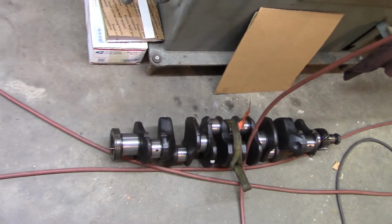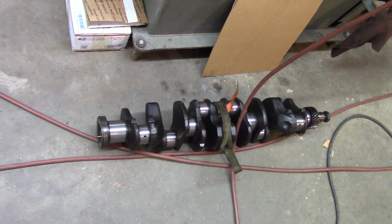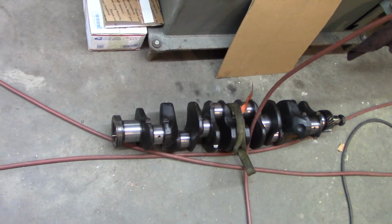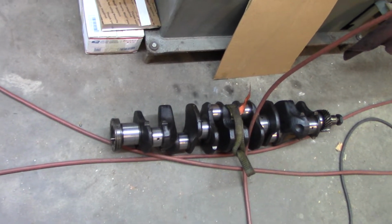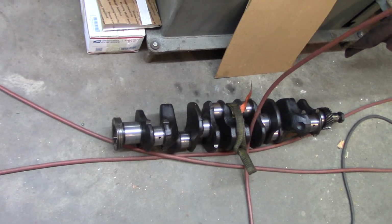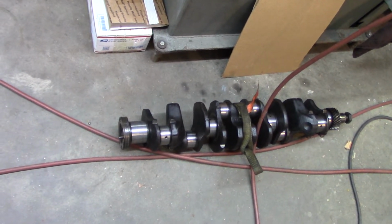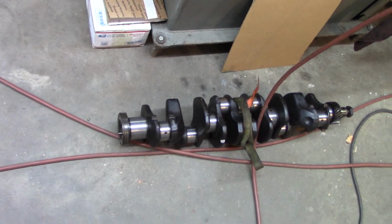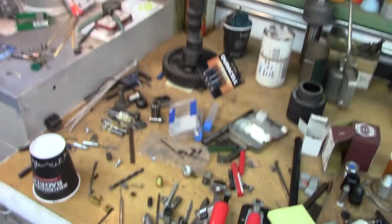Yes, got the crankshaft from the International 264 engine. It's on the ground. Still haven't done too much with it. I mic'd it. I mic'd all the crank's journals, all the main journals and all the rod journals. It is fine. It is either right in the middle of the specification or a little bit on the big side, which is great. So bravo. And then the camshaft is still on the workbench.